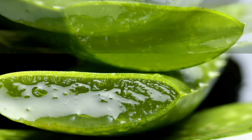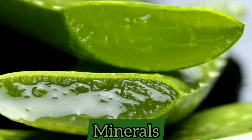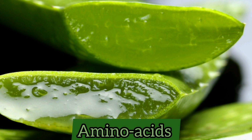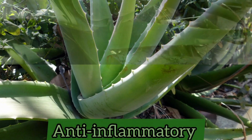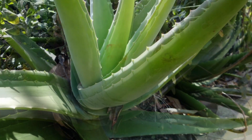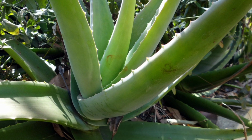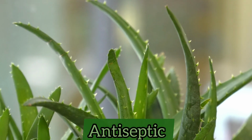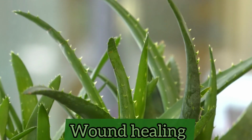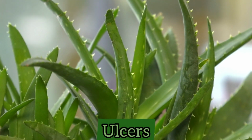Aloe vera has numerous vitamins, minerals, and amino acids. And research has proven that it has anti-inflammatory properties and that it also has antibacterial, antiviral, antiseptic, and wound healing properties. And it can help in preventing ulcers.